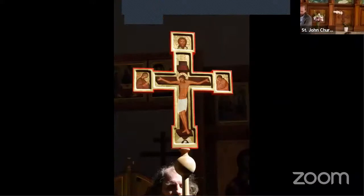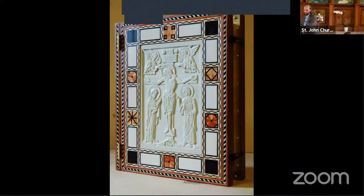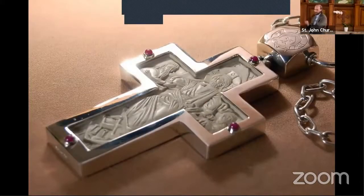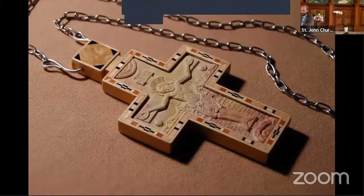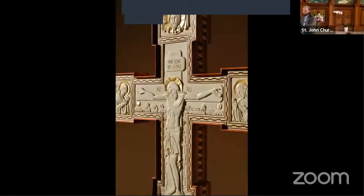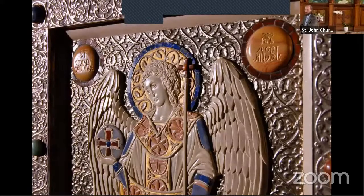And I've done a lot of design for wooden furnishings as well, processional implements like you see here. Gospel book covers. Many of these things I've done in collaboration with Jonathan Peugeot, the icon carver. This is an altar cross, again inlaid with Jonathan's carvings, and then I do all the woodwork and the marquetry. This is an ornate icon we did collaboratively where he did the stone carving and I did the metal work and gemstone work.